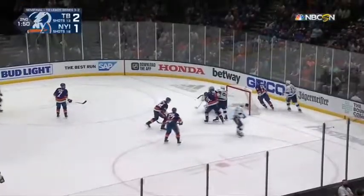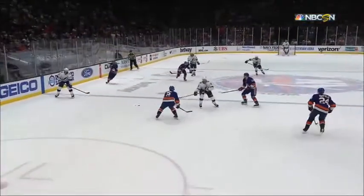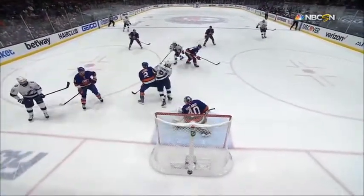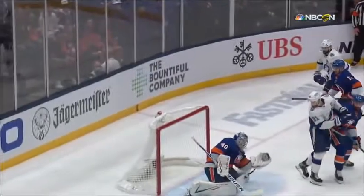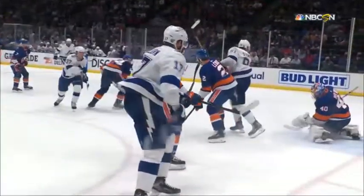Killorn back out. And Varlamov. Oh, what a stop. What a play. What a save. What a play. And then the quick play. Yanni Gord's trailing. Killorn's got it. He finds him. And a quick little shovel play here, trying to shoot back the other way. And Varlamov somehow finds the puck. Good save there, right? I mean, plus the screen he had to fight off. 100%.